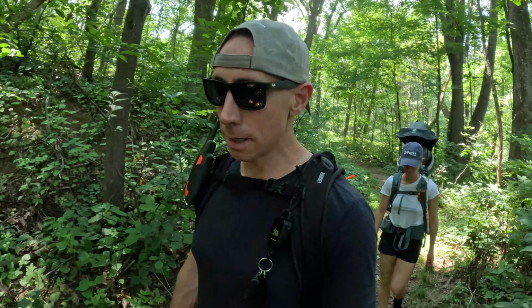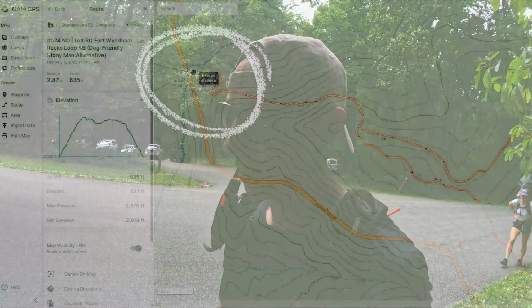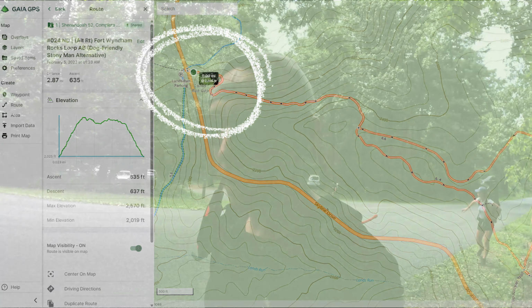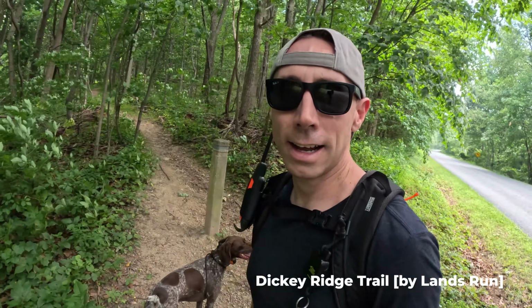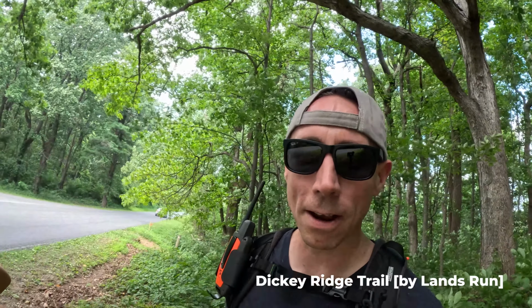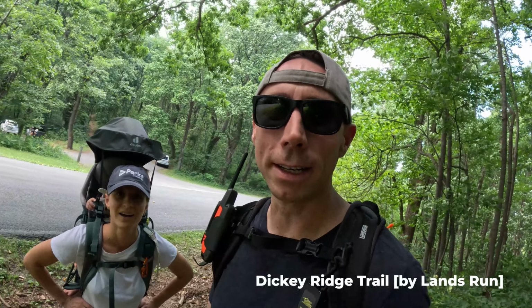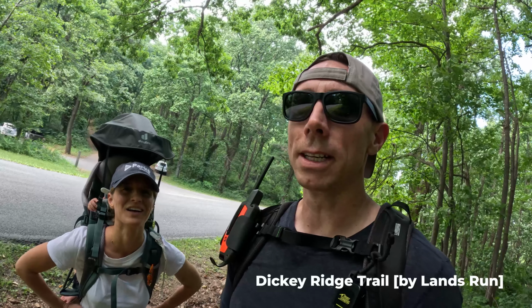Okay, let's take 2. Now you'll notice there's a downhill into Hickory Hollow. We actually need to go uphill to Fort Wyndham. So simple mistake on our behalf. They're literally 40 feet away from each other. So we're gonna take 2 on this one, and I'll apologize to my wife for the minor detour.